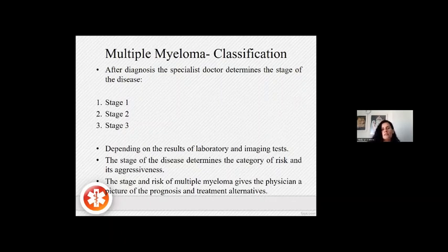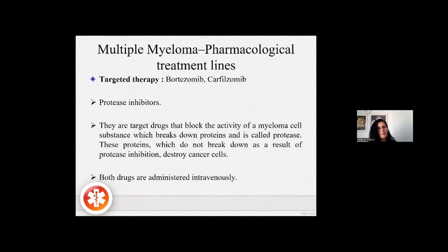There are several stages of multiple myeloma: stage 1, stage 2, and stage 3 of the disease. The classification in stages depends on the results of laboratory and imaging tests, and the stage of the disease also determines the category of risk and its aggressiveness. The stage and risk of multiple myeloma give the physician a picture of the prognosis and treatment alternatives for each individual diagnosed with this disease.